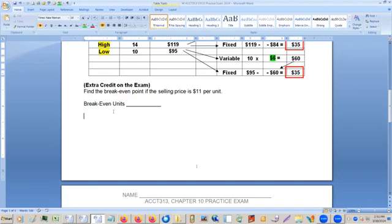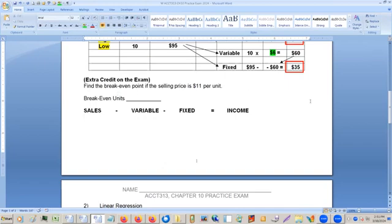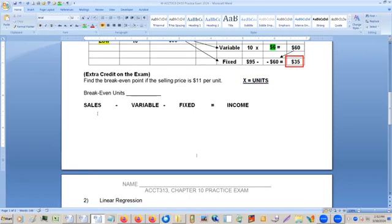Okay, break-even point. I'm going to skip some of the costs. Sales minus variable minus fixed. They say that our sales are $11 per unit. We don't know how many units, so I'm going to say x equals units. We know that their selling price is $11 per unit, so it'll be 11x.